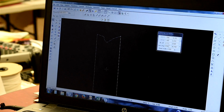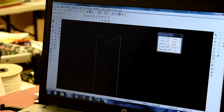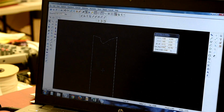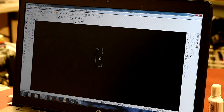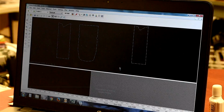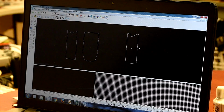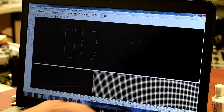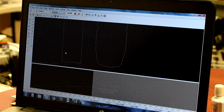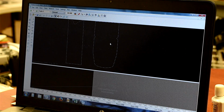Let's go ahead, just for grins, let's take this line here and see what that one is. That one should be 8.58, so just slightly larger, or longer I should say, on this. And sure enough, we are exact. So we'll go ahead and say that's done. I don't really need this piece anymore because we already have the original here, so we'll go ahead and delete that.